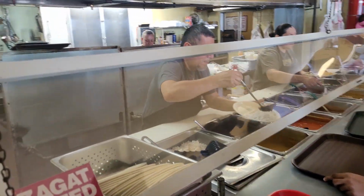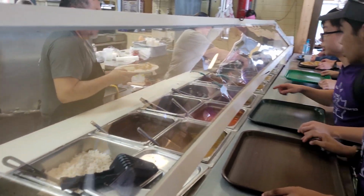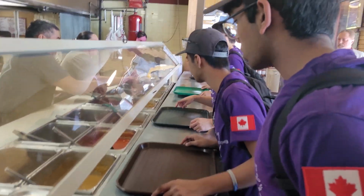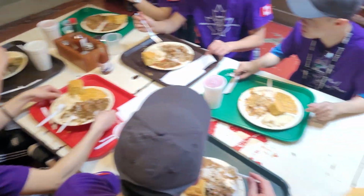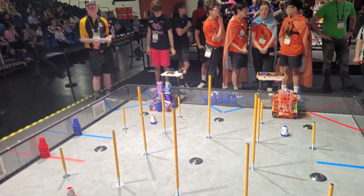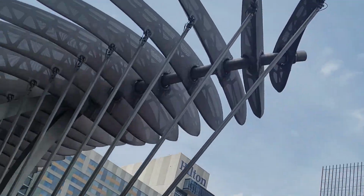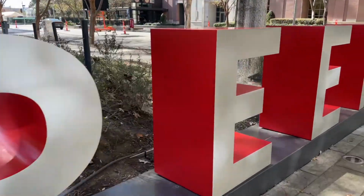This authentic Louisiana-style diner was unlike any restaurant we've been at. We ordered the chicken fricassee. Overall, we would rate this meal a 6 out of 10. Not the best meal, but the restaurant had a different rustic feel, which made the vibe immaculate. Going into the afternoon, there were more matches, and we finished at around 3 o'clock, so we decided to spend the rest of the afternoon at Discovery Green.